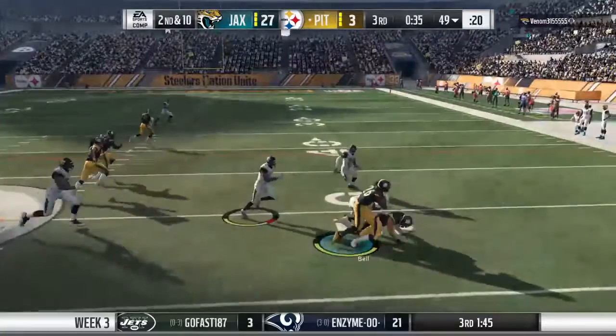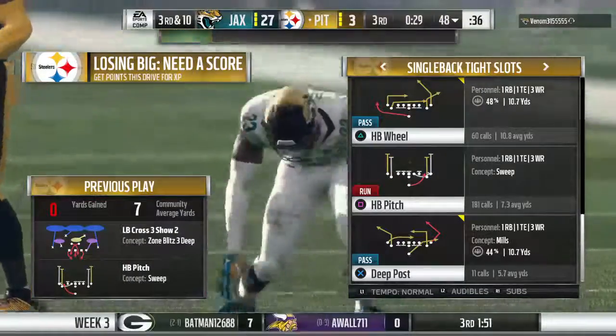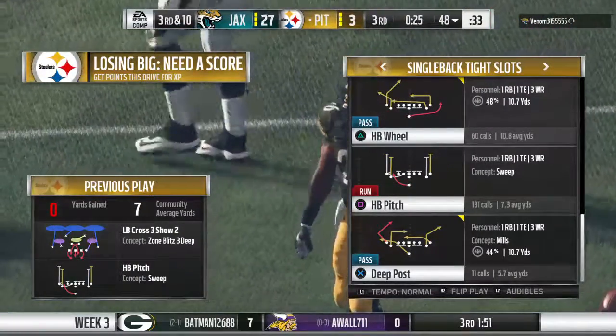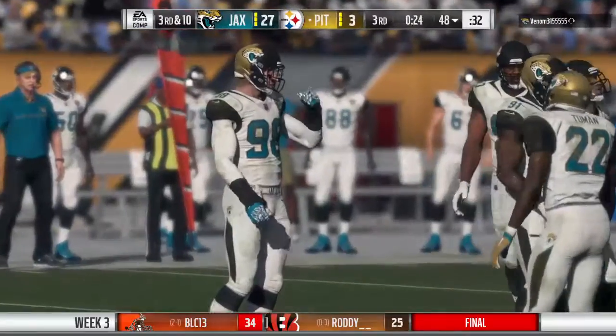Now they'll try the sweep with Bell. And he stopped immediately there. Calling no gain on the run there, and now they'll be looking at a 3rd down. But it was stopped on that play. He's had plenty of carries all afternoon. Every now and then the defense is going to win one, but I don't think they'll shy away from handing it to him the rest of the game.